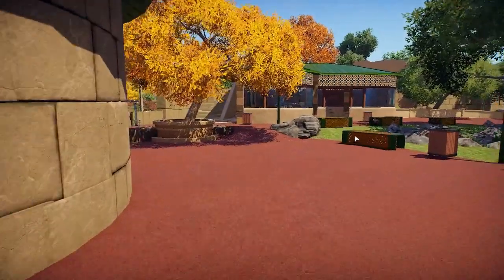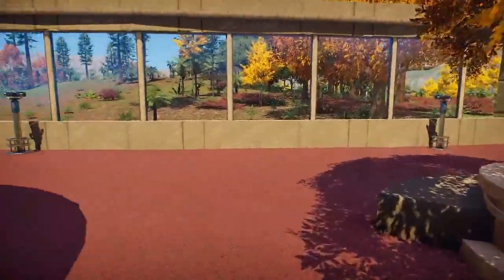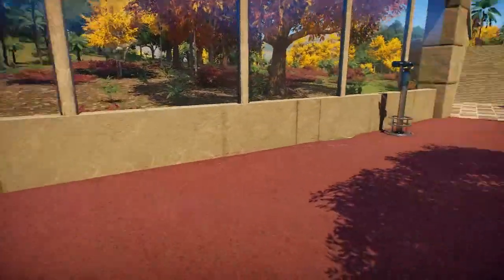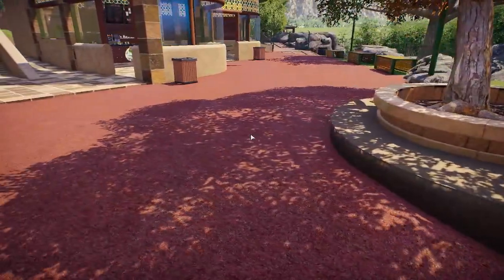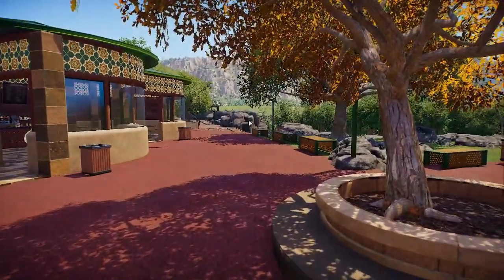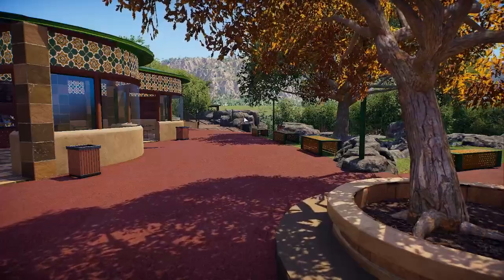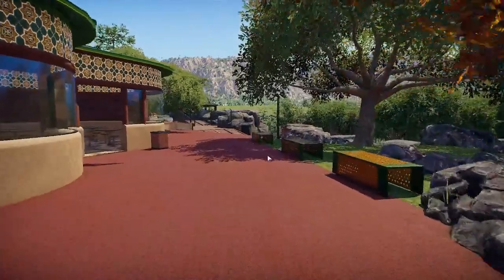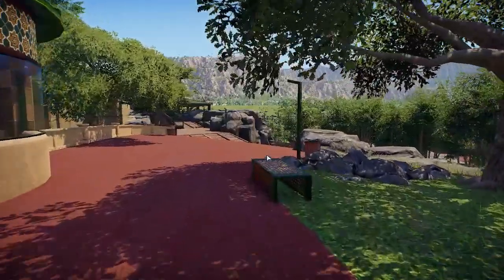Ahead of us, we see one of the problems I ran into. I built this thing in pieces, and it ended up on a couple of different levels. So you can really see it right there with this planter. And so this is my workaround rather than tearing everything up and trying to get it back in. Not too bad, but I should have been a little more careful in flattening out the ground where I was going to build this.